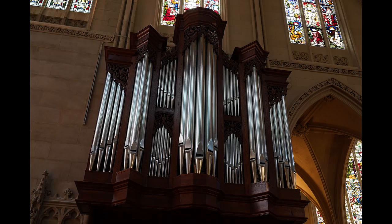Installation began in the summer of 2012 and was completed in September of 2013. In the West Gallery stand the lowest and largest pipes of the organ. They are the tallest pipes, 32 feet in length, and are all that remain of the old Skinner organ from 1907. More information about the organ and tower bells can be found at music.gracechurchnyc.org.